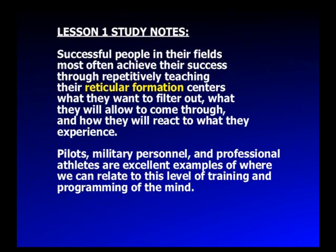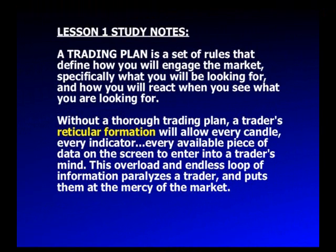A trading plan is a set of rules that define how you will engage the market, specifically what you will be looking for and how you will react when you see what you are looking for. Without a thorough trading plan, a trader's reticular formation will allow every candle, every indicator, every available piece of data on the screen to enter into a trader's mind. This overload and endless loop of information paralyzes a trader and puts them at the mercy of the market.